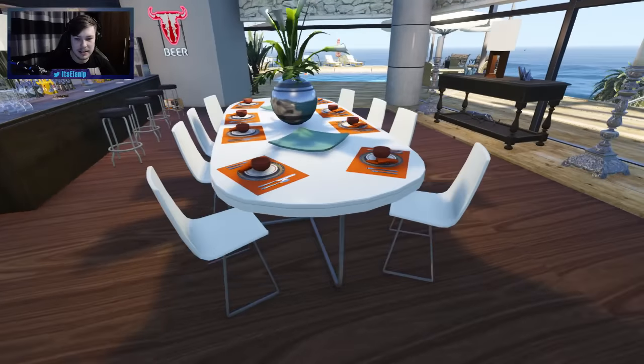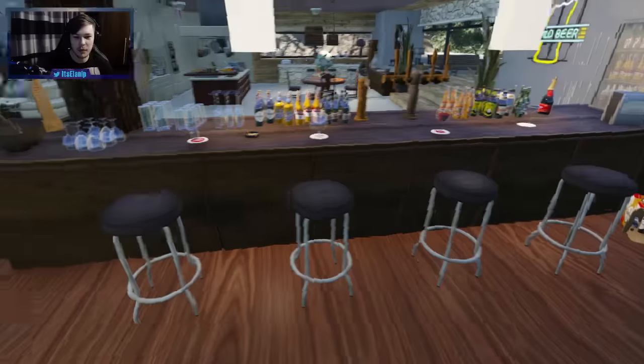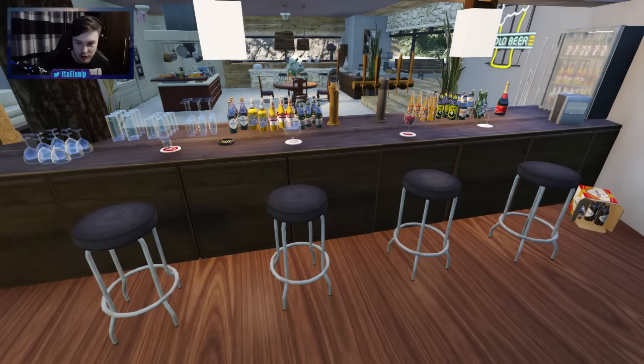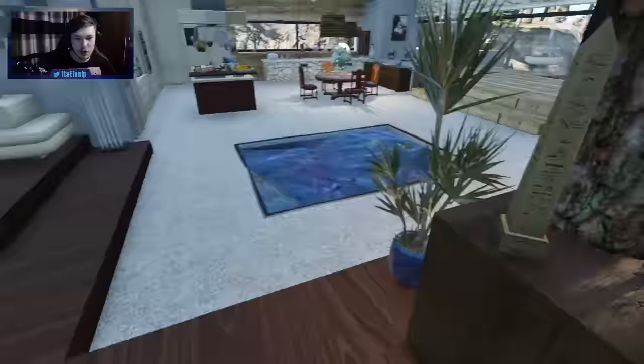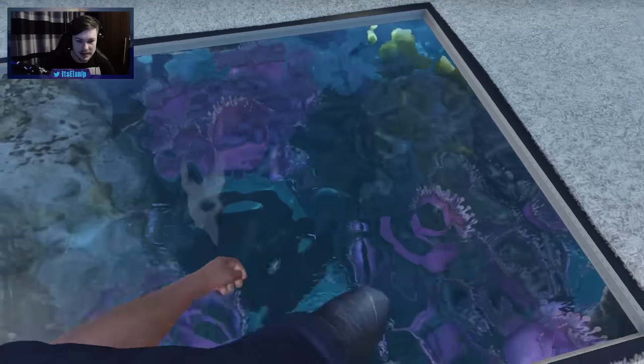Over here we've got a big ass dinner table, which is very nice as well. Got some crystals, got some rocks, looking good. And then we have a bar area as well, so you can get your face smashed. Wait. Alcohol. It's looking good though. The detail here is pretty impressive. Oh, that's cool. Got another glass here that you can see through.